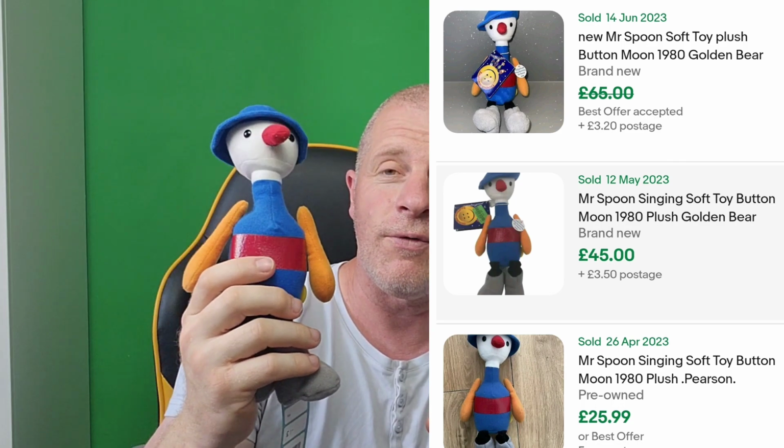There might be some rare things, because this can fetch a lot. If it's got the tags, there's been one sold for £50. This hasn't got the tags, but there were no markings on this. Whoever had this did not play with it, did not touch it at all. The white is white. It is in immaculate condition. I can't see this selling for less than £30 to £40, and I'm going to put it on for £40.